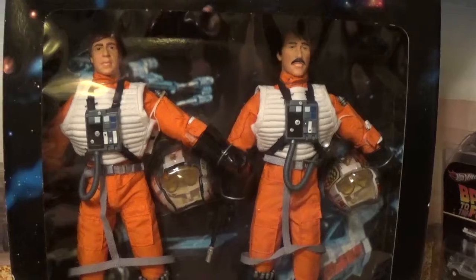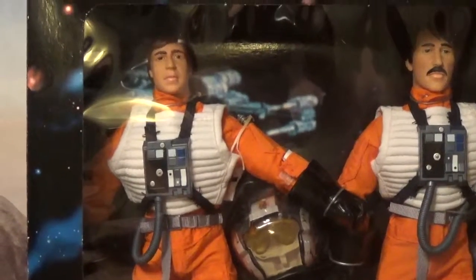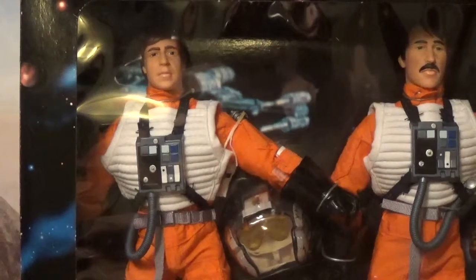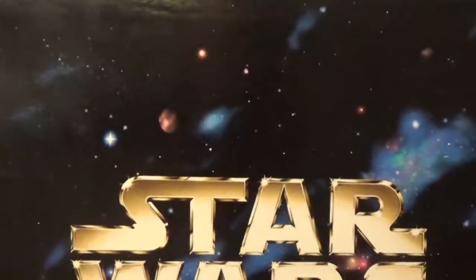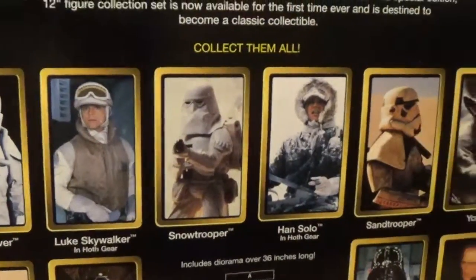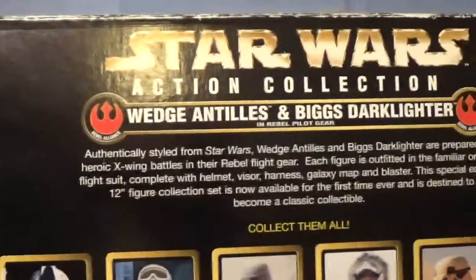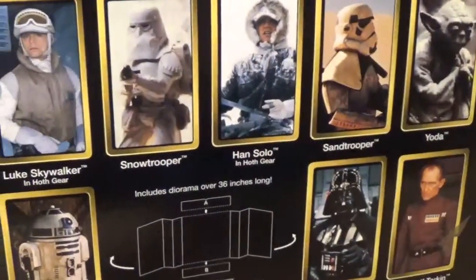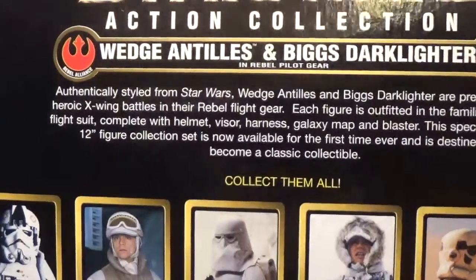The only thing about Wedge Antilles's face right there, which I just happened to notice, actually kind of more resembles Luke. And you can even see the other figures that I guess they had exclusive to, I don't know if maybe they were exclusive to the FAO Schwartz line, or if these were just the other figures you could actually get for this particular line here.